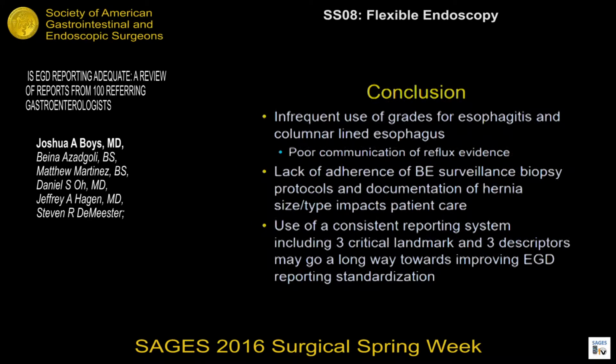In conclusion, the infrequent use of grades for esophagitis and columnar-lined esophagus can lead to poor communication of a patient's baseline reflux disease. The lack of adherence to Barrett's esophagus surveillance biopsy protocols and documentation of hernia size and type can impact patient care and potentially outcomes. Therefore, we propose using a consistent reporting system that would include 3 critical landmarks and 3 descriptors, which may go a long way towards improving EGD reporting standardization.